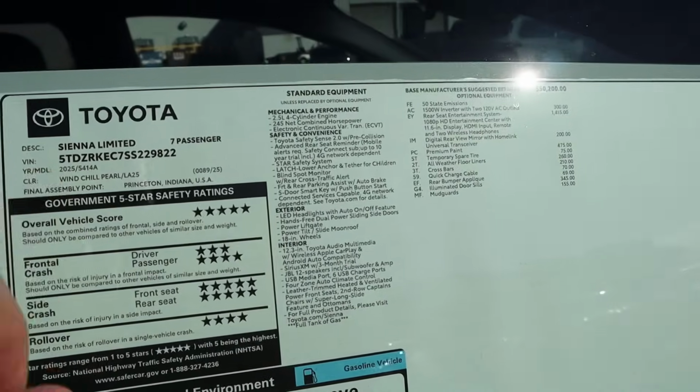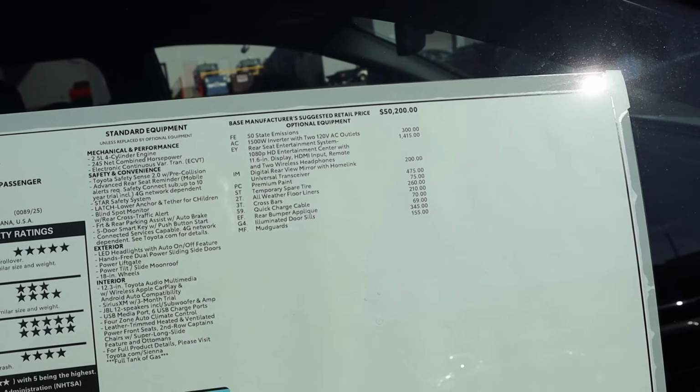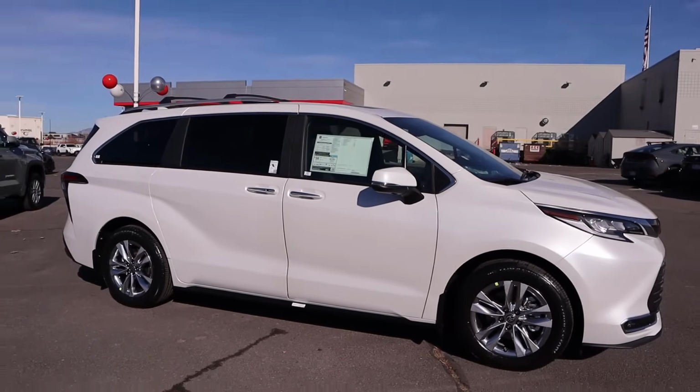Here's a quick look at the window sticker. You can see base MSRP, and there's quite a few options added to this one, including the rear entertainment. $55,224 is the total MSRP. Let's see how it performs.